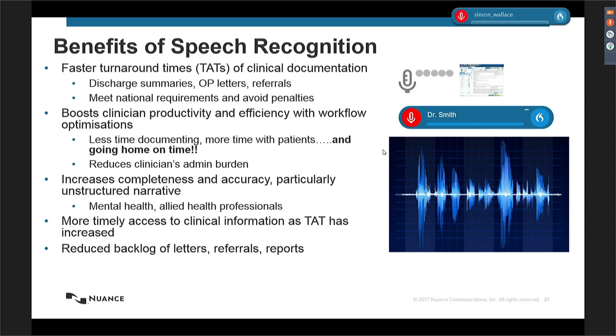So let me conclude by summarizing some of the benefits that I think clinicians and organizations can get out of speech recognition. We've seen the faster turnaround times. That can apply to discharge summaries, outpatient letters, referrals, and particularly meeting national requirements and avoiding any penalties for delays. It boosts clinician productivity and improves the efficiency of their workflow. Less time documenting, that 13% I showed in some study work that we'd done a couple of years back, and being able to spend more time with patients. And clinicians are finding they're having more chance of going home on time.